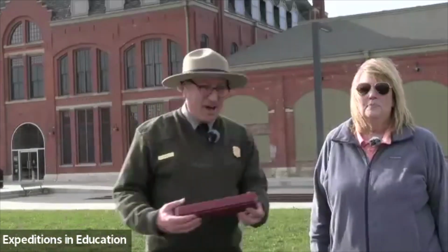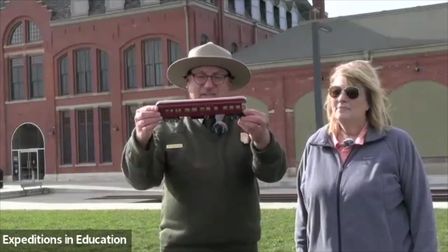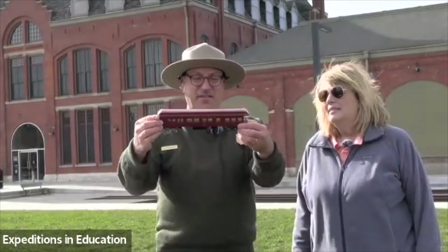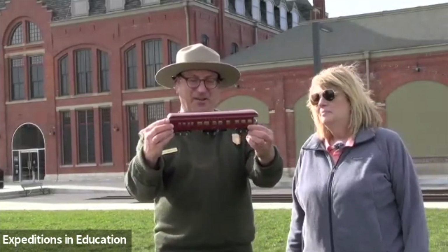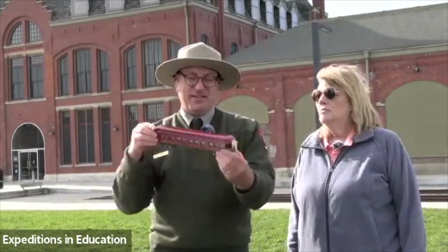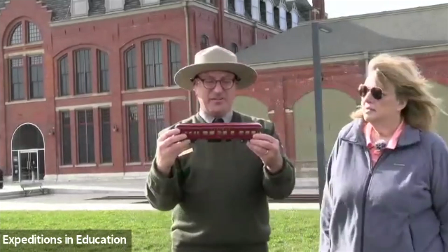Well, the first thing I do want to show, though, is a model, not something from the old days, but a model of one of the Pullman cars. This is what they kind of looked like. Some had different colors on them, but you can see that they were very sturdy. They were very long. This one probably was about 80 feet long, made of steel. And it was a very comfortable ride at the time.